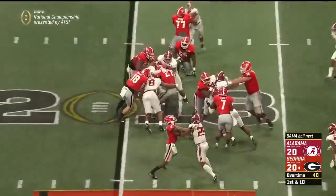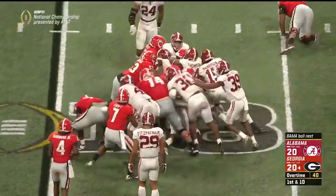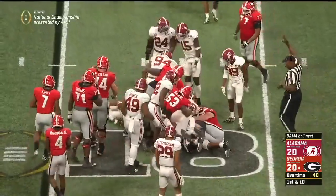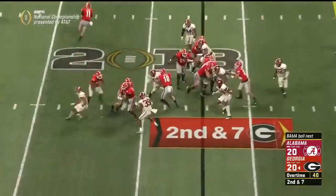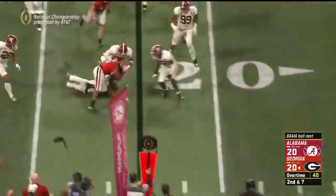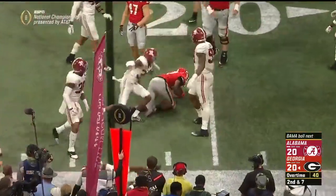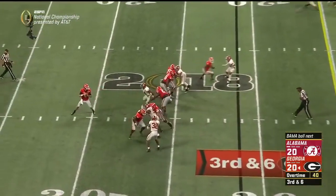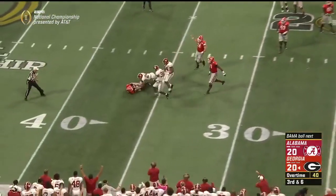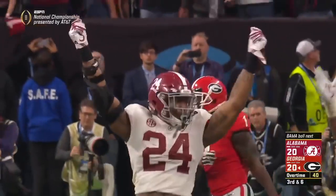Chubb met. Battles for just a few yards. You got to believe in your offensive line to tap back Payne. He's got it. Cannot get the corner. Levi Wallace stopped. Pressure, flushed, sacked, way back at the 35.